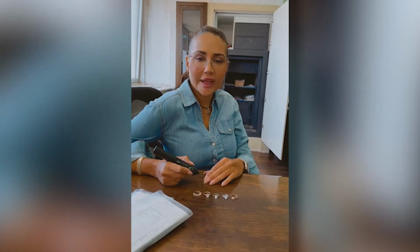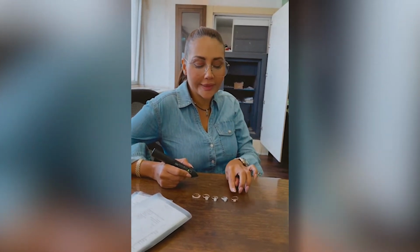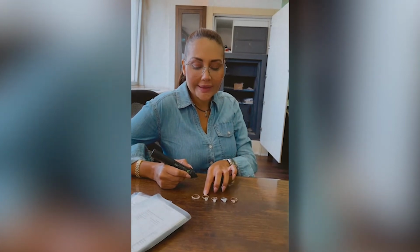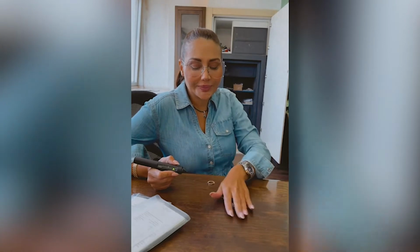Hi guys, so today I want to demonstrate CVD lab-grown diamonds versus earth mined diamonds. So let's play a game. Earth mined, CVD, earth mined, CVD, CVD. Can you tell the difference?